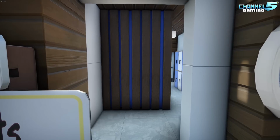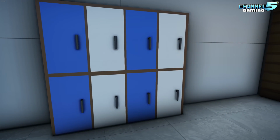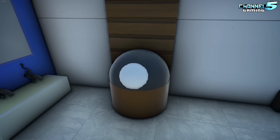So these are the actual bathrooms, and you can come in here. There's lockers, I guess showers or bathroom stalls. I don't know. Why is there lockers? I guess if these were shower stalls, you would want a locker, but they're probably bathroom stalls. But the guests will walk in here. And then a garbage can.